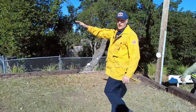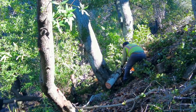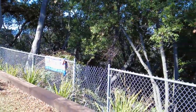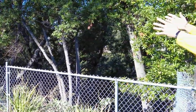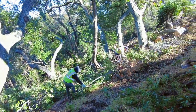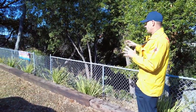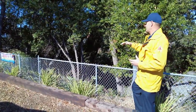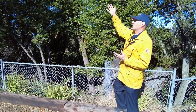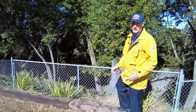They started on the Leona side and started working using their saws to limb branches up to 6 feet or higher as needed, and have worked this way. Already you can see that this home now has good defensible space. Once they remove all this slash that's here, there are going to be no fuel ladders, right? There are going to be no bushes directly below the tree canopy. There's going to be minimal light flashy fuels, and they're still going to have healthy trees that will provide them shade and habitat for the wildlife.